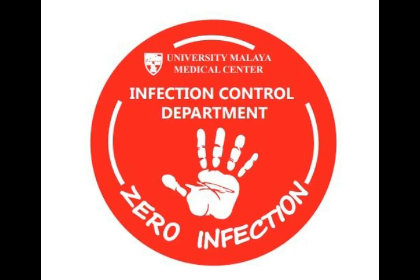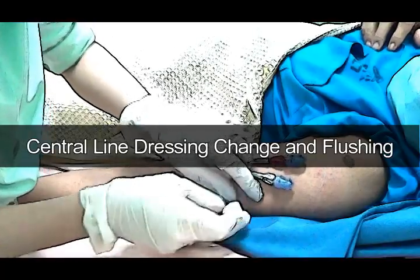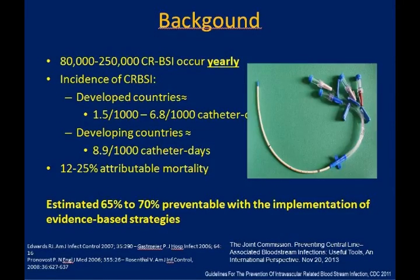Central line dressing change and flushing. Just a bit of background. 80,000 to 250,000 CRBSIs occur yearly. The incidence in developed countries is approximately 1.5 to 6.8 per thousand catheter days, and in developing countries, it is estimated to be about 8.9 per thousand catheter days. There is a 12 to 25% attributable mortality.